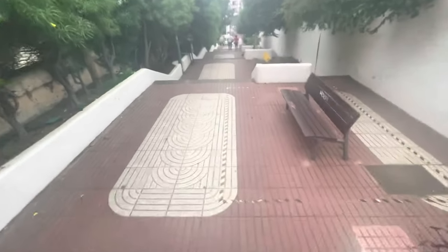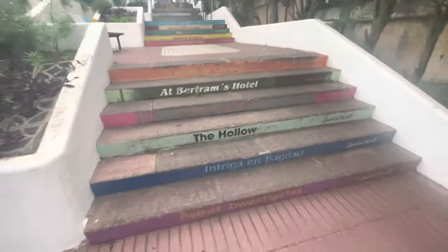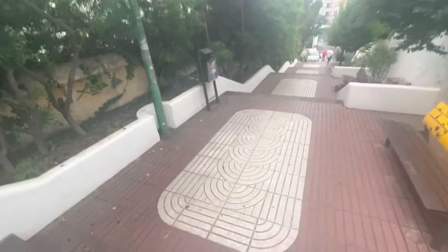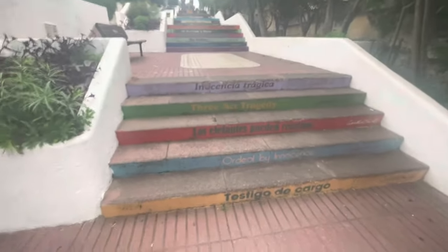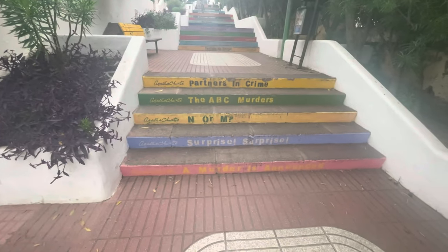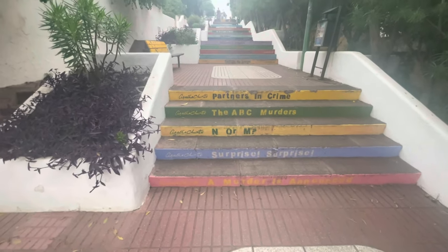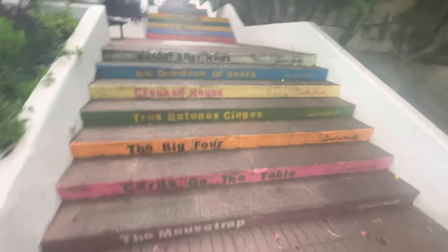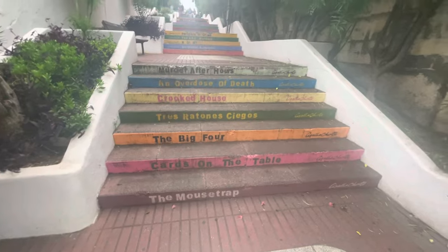Bench in the Tenerife colours. So yeah, there's just different bits of culture everywhere you go. There's another one, look. I think it's all the way down here, to be fair. Yeah, another one. Just looks so impressive as you keep going down. You can see all the different books. You can see there, Agatha Christie. She's done some books though. Yeah, done a lot of books.